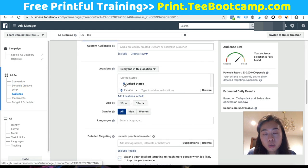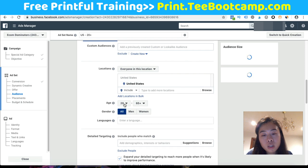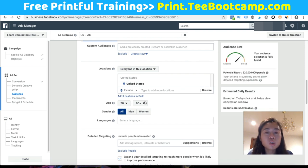So we come down over here, we can go ahead and input our targeting. Right over here, it says everyone in this certain location. So you can target United States, Canada, UK, wherever you want. I always like to start with the US first, and if it works, then I scale it to other countries. Age, I always leave it broad. Never assume that you know your audience. So I would actually leave it at 20 or above, just to make sure that they do have a credit card.